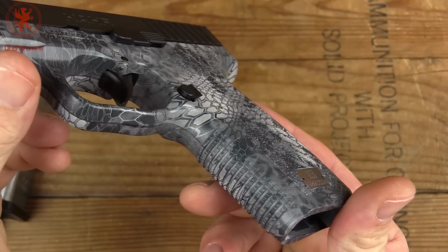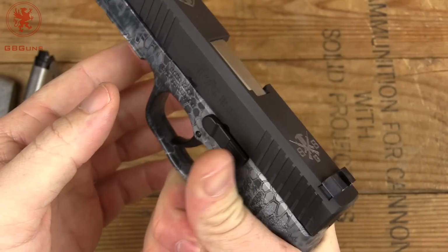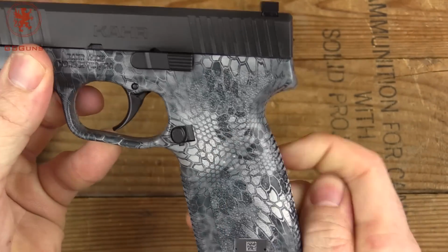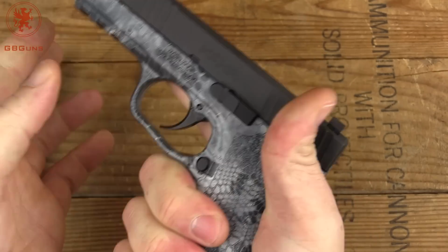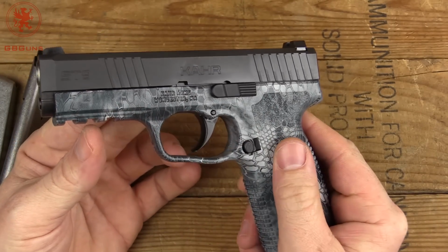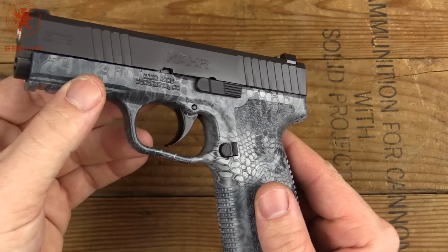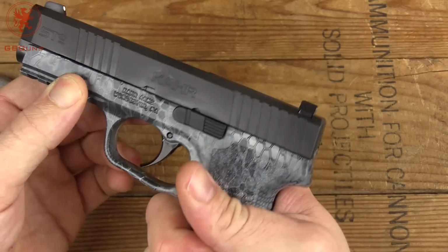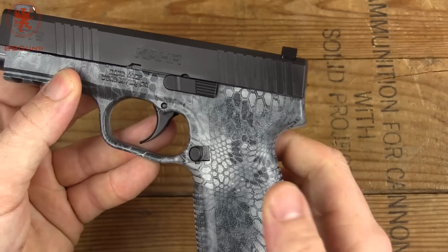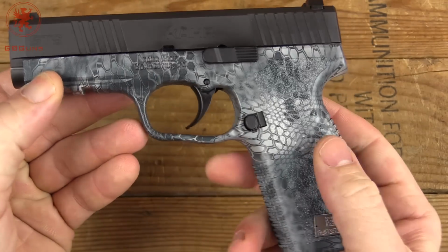And this Cryptek job is awesome. It gives the gun a slightly different feel, which I like. It kind of reminds me of the feel on the carbon fiber model that you saw us review, the CW9. And it really changes the way the gun feels in the hand quite a bit. Gives it almost a rubberized feeling.